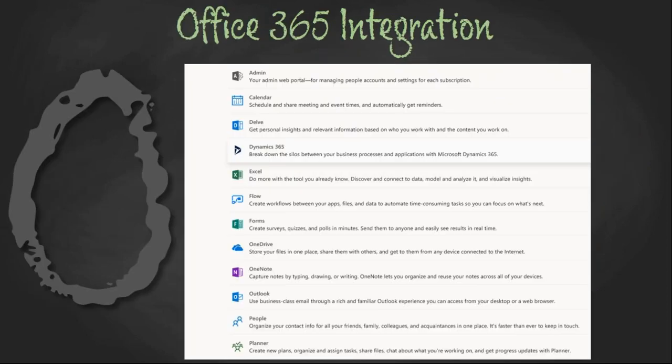All right, Office 365 integration. Depending on your plan, you've got a lot of options available to you. This doesn't cover them all, but this is just a few of your app lists in Office 365. There's a lot out there, and personally, I really like Planner.